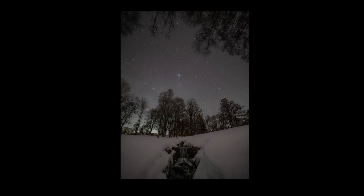I also captured this image, and this was with a 14mm Samyang, so it got much more of the scene in, and the trees at the top kind of frame the picture even better, so I like this one as well. Anyway, I'll leave you with more pictures of the night, and hopefully you enjoyed this video.